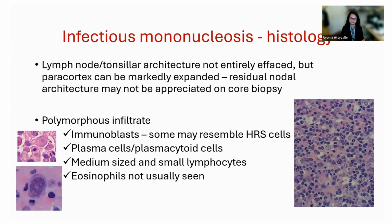I mean, in this biopsy that we had also, you had to look quite hard to find the residual follicles in some of those fragments. But on core biopsy, certainly it may not be. You might just see the expanded paracortex only. It is a polymorphous infiltrate, and there are lots of immunoblasts which can form small sheets or clusters, and some of these immunoblasts may resemble Hodgkin-Reed-Sternberg-like cells.